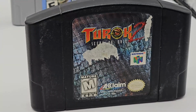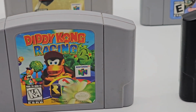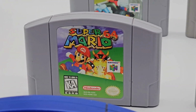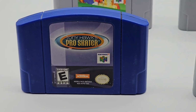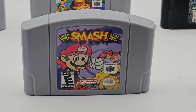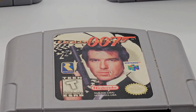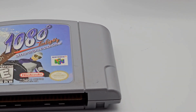Excitebike back in the day. Turok 2, so good. So much fun back in the day. Diddy Kong Racing, underrated game, to be honest. The battle mode in that game was super fun and honestly better than Mario Kart in my opinion. Super Mario 64, classic. Tony Hawk Pro Skater, absolute classic, and I love the blue cartridge. And Super Smash Bros., which is a game I love, but totally suck at. And Rogue Squadron. Do any of you guys remember Rogue Squadron? It's so cool. I wish they would update that game and do a remake, but it is what it is.